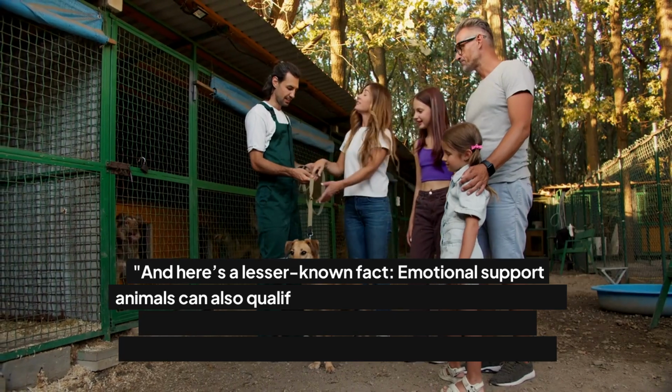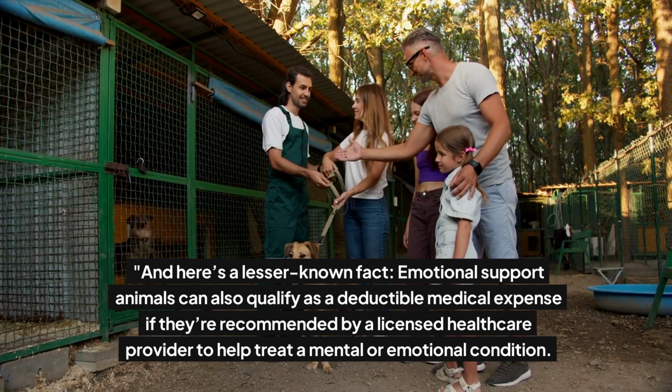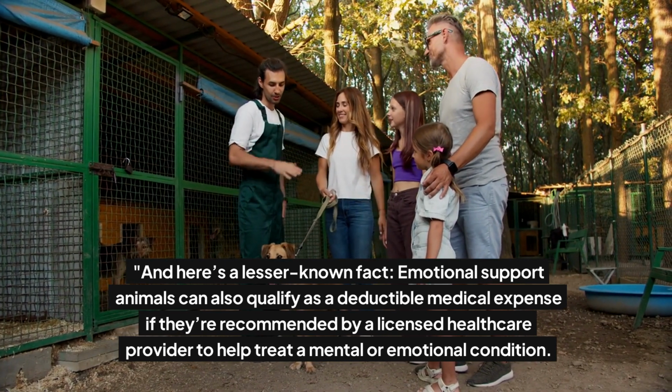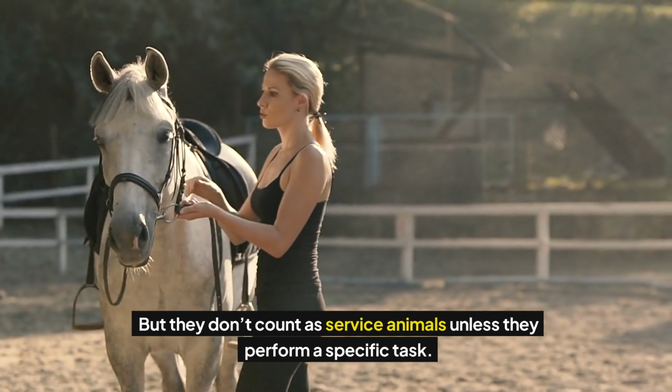And here's a lesser-known fact. Emotional support animals can also qualify as a deductible medical expense if they're recommended by a licensed healthcare provider to help treat a mental or emotional condition. But they don't count as service animals unless they perform a specific task.